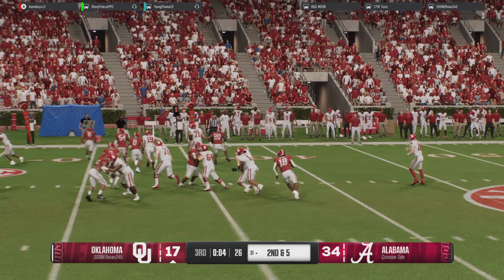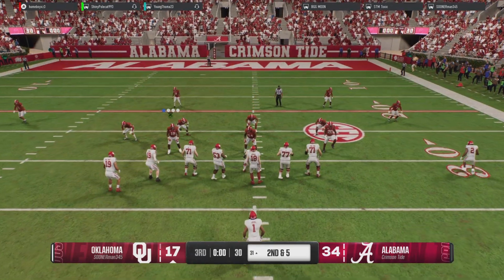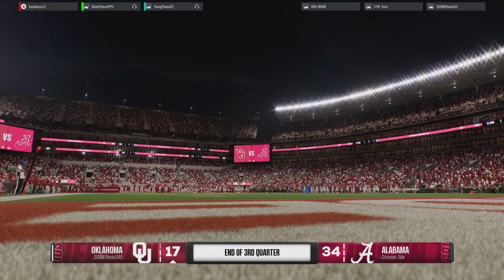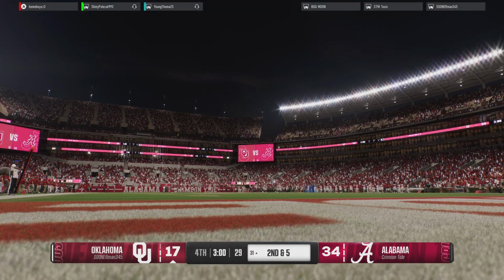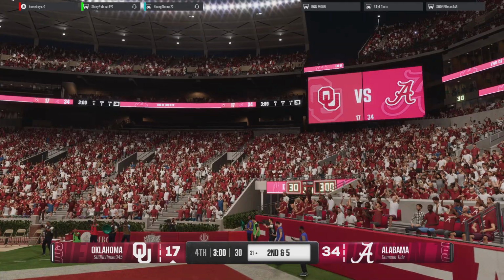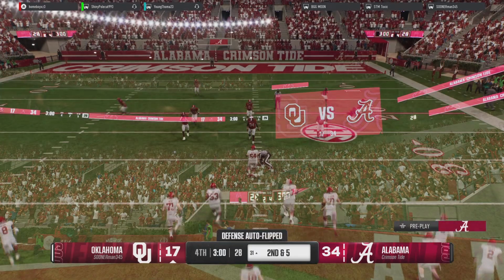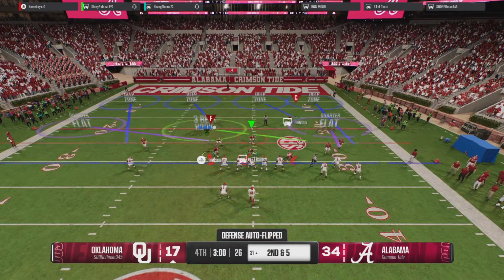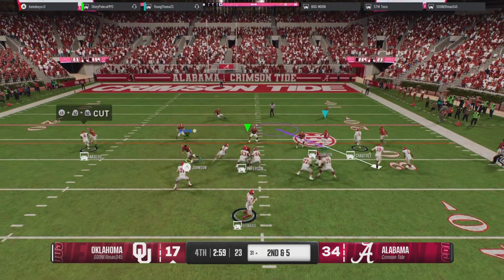And they'll drag him down. That's likely the last play of the 3rd quarter. That's the end of the 3rd quarter. With the score, Alabama 34, Oklahoma 17. We'll start the quarter with the offense about to snap it on 2nd down. 42 Spider. Scanning the field, it's Howard.